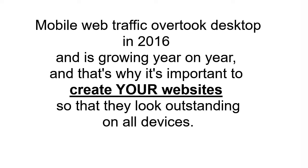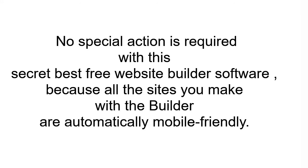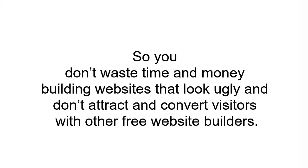Mobile web traffic overtook desktop in 2016 and is growing year on year. And that's why it's important to create your websites so that they look outstanding on all devices. No special action is required with this secret best free website builder software, because all the sites you make with the builder are automatically mobile friendly. It's easy and simple, so you don't waste time and money building websites that look ugly and don't attract and convert visitors with other free website builders.